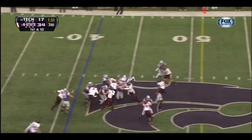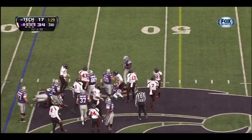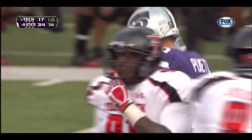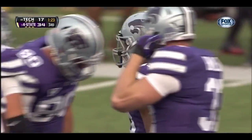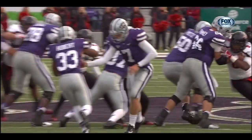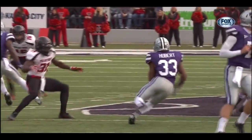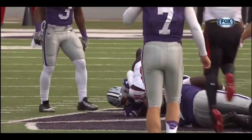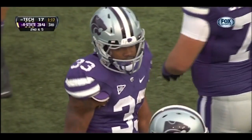Hubert, and he just squirts through, crossing the 45. A 6-yard gain for John Hubert. Nebo with the tackle. Well, you tackle him once like that, John Hubert is not used to that at all. Look at the cut. Danced in the hole, froze the defender, and allowed him to get upfield and get what he could out of the play.